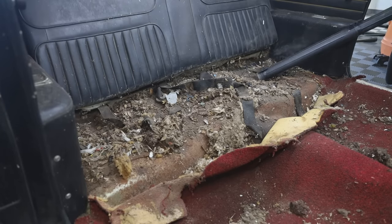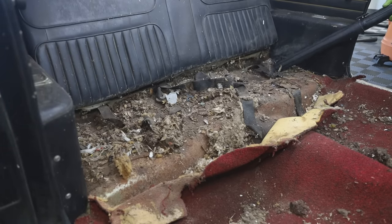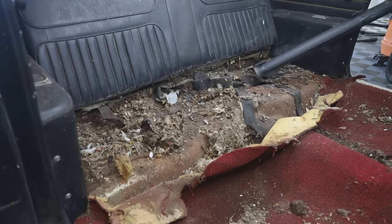And that also brings me to a question. Do you guys think that this car is a good candidate to be rebuilt? Or do you think it's more of a parts car? Let us know down below.